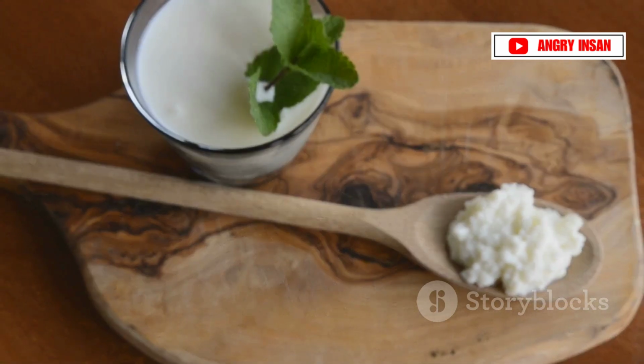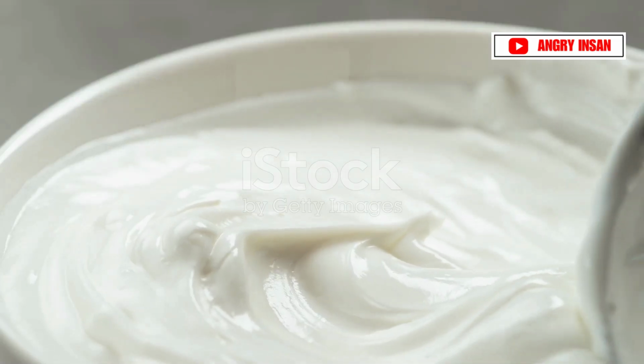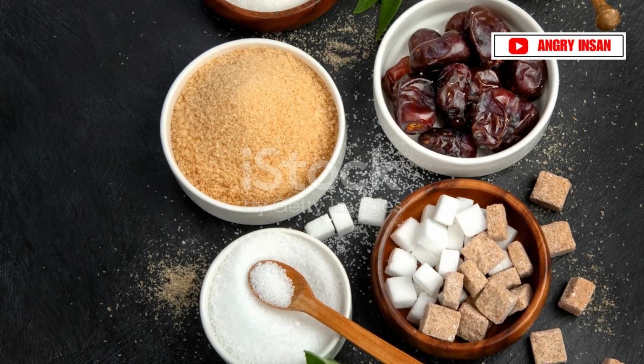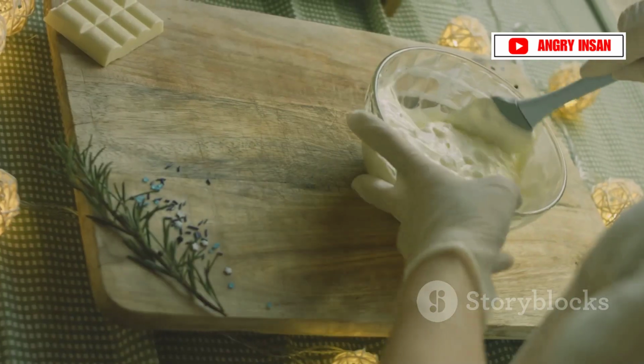Greek yogurt brings protein and supports gut health with beneficial probiotics. It adds creaminess while boosting the nutritional value. And here's what I love most: no artificial sweeteners. We're keeping everything natural and wholesome. Now let's put this together.